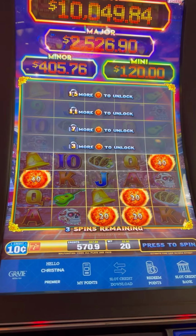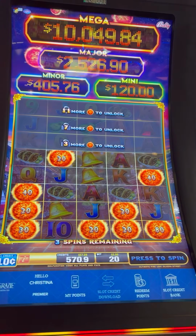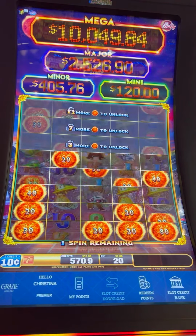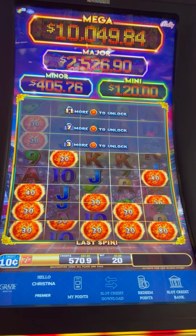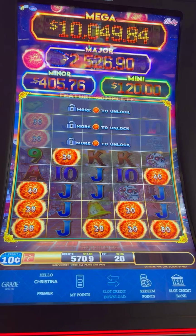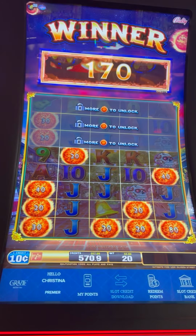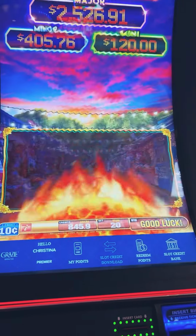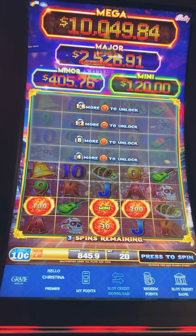Here we are at the Palazzo. Yeah. What are you thinking? Need some money, baby. Backup spins, we got the mini. Get this going. Yeah. Do it. Drop another mini.